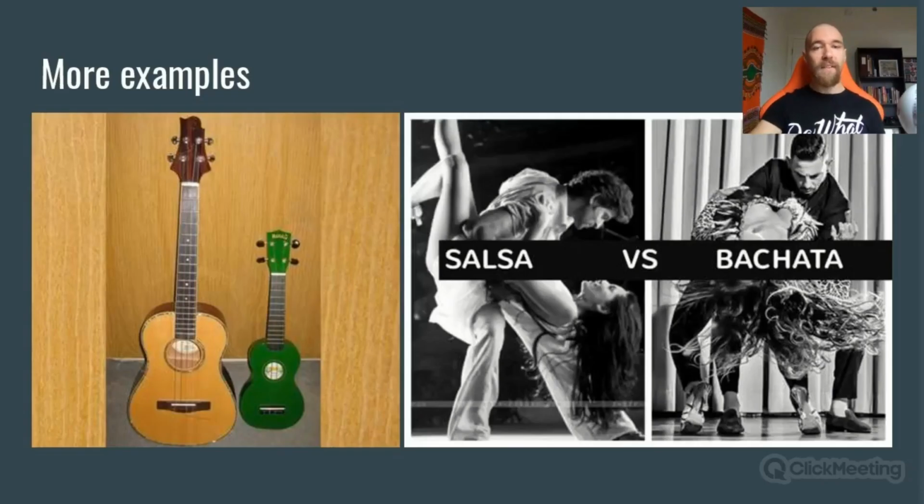Here are more examples. Just before going live, I was showing how I learned to play the ukulele. That happened last month. And so ukulele is a strings instrument, much like the guitar, but it's much smaller. And I had never played an instrument before, or not a strings instrument before. So I was starting pretty much from scratch, which meant how to hold the guitar properly, which sounds ridiculous, but it was actually challenging in some ways.